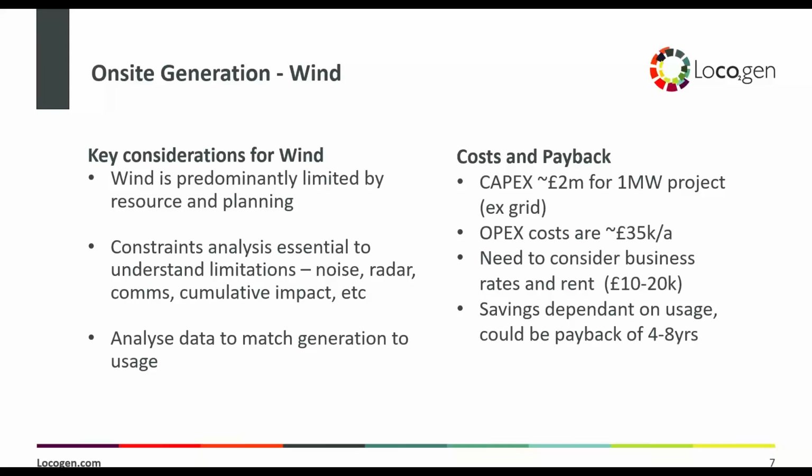And the main issue with that is to do with planning. There's a secondary issue to do with suppliers. Suppliers of small wind turbines, actually, as the turbines have got bigger and bigger, there are just fewer and fewer people that make those smaller wind turbines. So we're down to 1 or 2 manufacturers. So actually, there's a bit of a supply chain concern around being able to procure them.